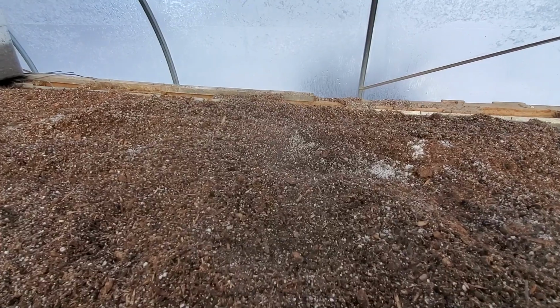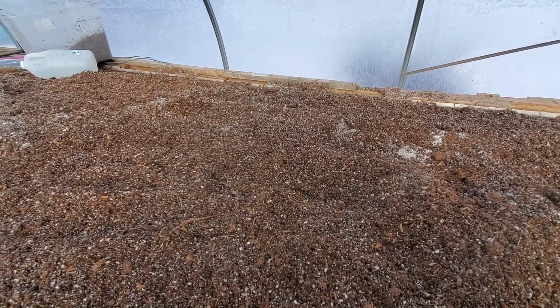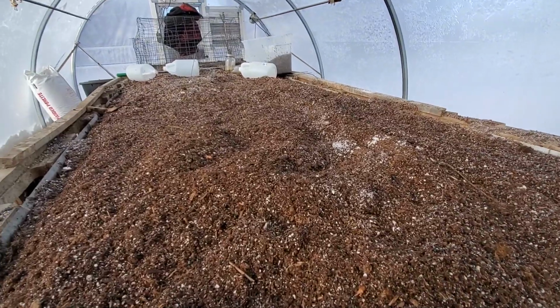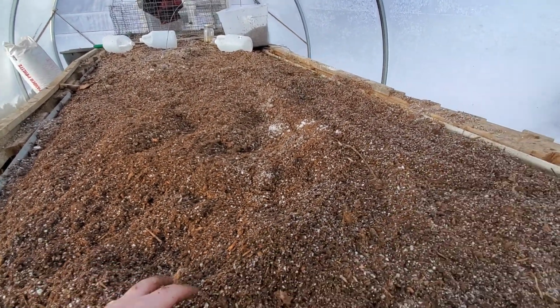Can you see the steam now? Please tell me you can see the steam. I can't see the steam with my naked eye through the camera. Maybe you can't see it. Darn it.